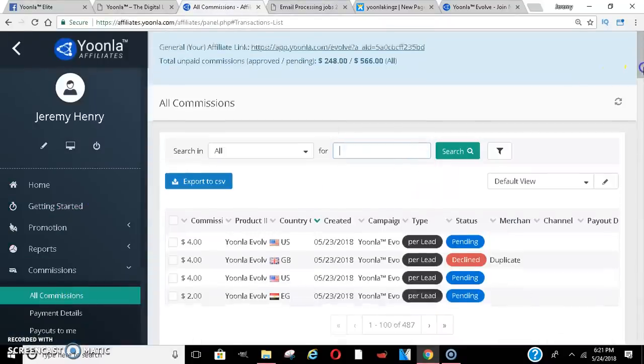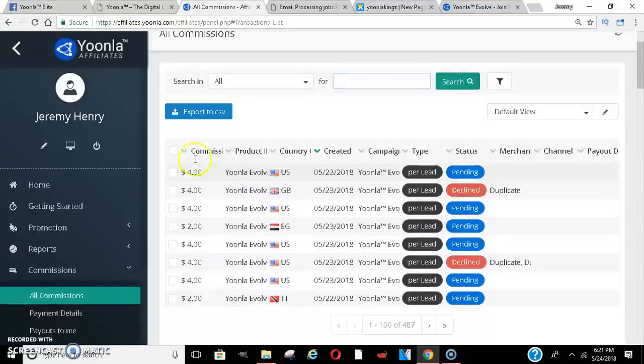Anyone that's in the United States, or as you can see, these payments are from yesterday too. Anyone in the United States or an English-speaking country, I'll make $4 per lead. And this is not anyone joining anything at the moment. This is just people being curious, putting in their name and email, wanting to see more information, and I get paid $4 just for that. If they're in a country that's not English-speaking, you'll get paid $2 once they come in.